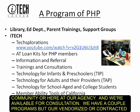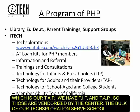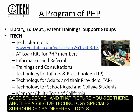We have a couple of programs that are vendorized or contracted by our regional centers, such as our Technology for Infants and Preschoolers service, which is headed up by Debbie here, as well as our Technology for Adults and their Providers, which is our TAP. We have TIP and TAP. Those two programs are vendorized by the regional center. But the bulk of our Techsplorations and services surround technology for school-age students and college students. We also are a member of the Ability Tools of California. And in that picture you see Debbie and another assistive technology specialist surrounded by a variety of tools.